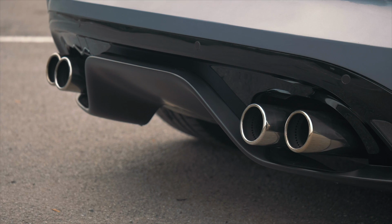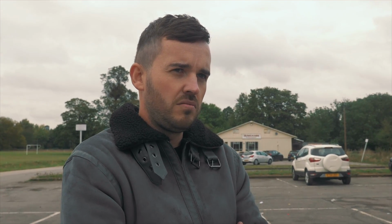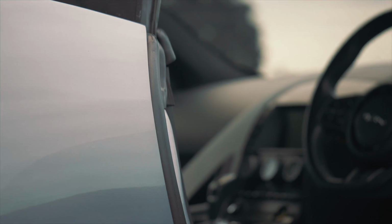Have you owned an M3 or an M4? I had an E92 M3, an E46 M3 and a Z4 M. Oh geez, so you're properly into your M's then. Yeah, then I went to a C63, had that Stage 1 at MSL Birmingham. 550 horsepower that made. Is that where you're from, Birmingham? No, Huddersfield.